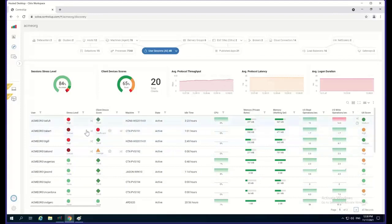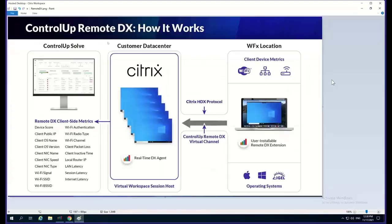Remote DX works over a virtual channel driver. I have a little marketing diagram here so you can see how it works. You install the Remote DX virtual channel driver on your Citrix endpoints, and we support IGEL, Windows, and Mac OS. IGEL is a Linux operating system, but out of the box we support IGEL, Windows, and Mac OS. It's just a DLL that you install, and you enable the virtual channel driver in Citrix, and then we can start populating metrics. So very simple, non-intrusive. It's only ever active when you have a session active.